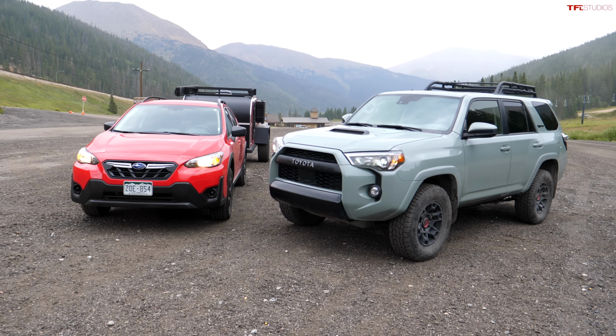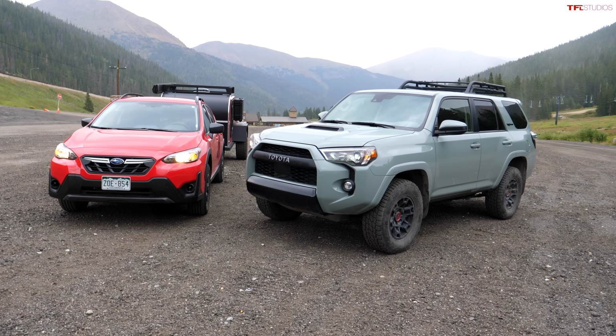Ladies and gentlemen, welcome to the world's toughest towing test, the Ike Gauntlet. No, wait a minute. This is not just the Ike, it's the Tyke Ike. Andre, what the heck is a Tyke Ike? A Tyke Ike is where we take crossovers and SUVs and put them on the world's toughest towing test.